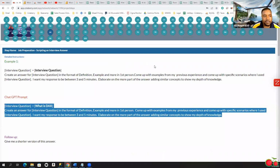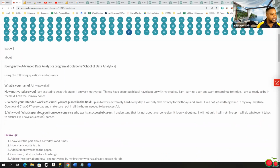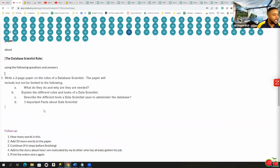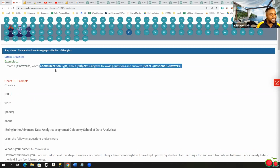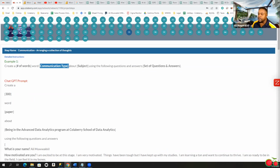All right, moving on. I like this one. I call it arranging a collection of thoughts, okay? Because here we want to create a number of words, communication type. This could be a paper, this could be an email, this could be a tweet, this could be a WhatsApp message, this could be a LinkedIn message, okay? It knows how many characters you can have in each of those, okay?